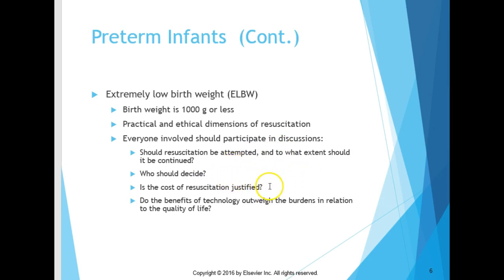Is the cost of the resuscitation justified? This is a very difficult one, whereas if there's a baby that we don't know the gestational age, a mom delivers, and the baby cannot survive, say the baby's less than 23 weeks old, and then we use all the cost and put the baby through trauma to resuscitate the baby when in fact the baby doesn't even have a chance. So is the cost justified? And do the benefits of technology outweigh the burdens in relationship to quality of life?